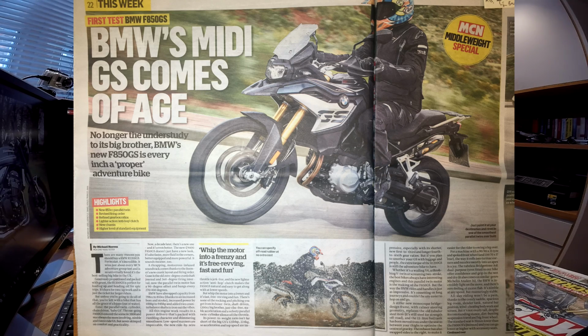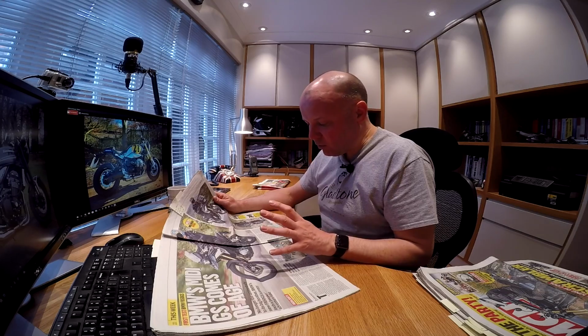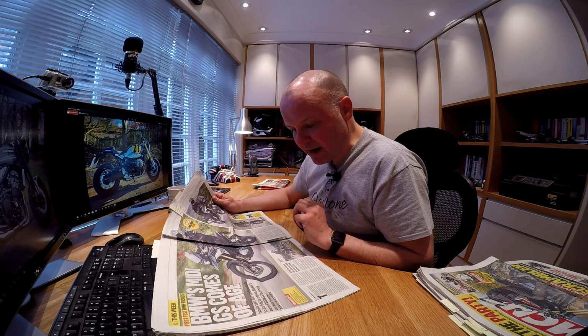They've moved the fuel tank from where it was before under the seat to the normal position, so I think that might help with balance. It just looks better. It's better spec'd. It's a great looking bike.